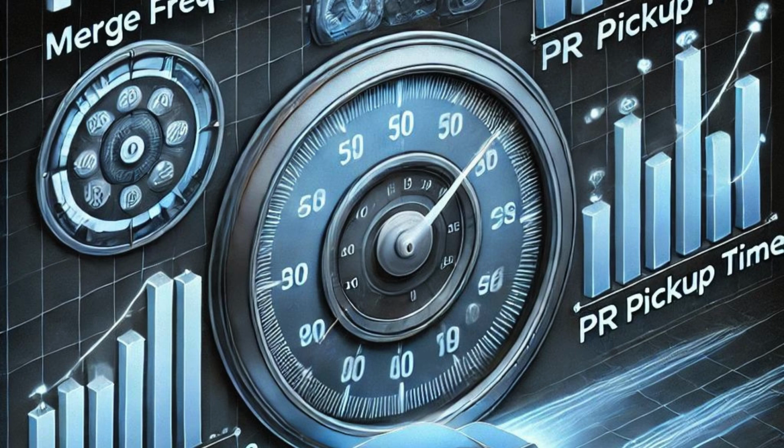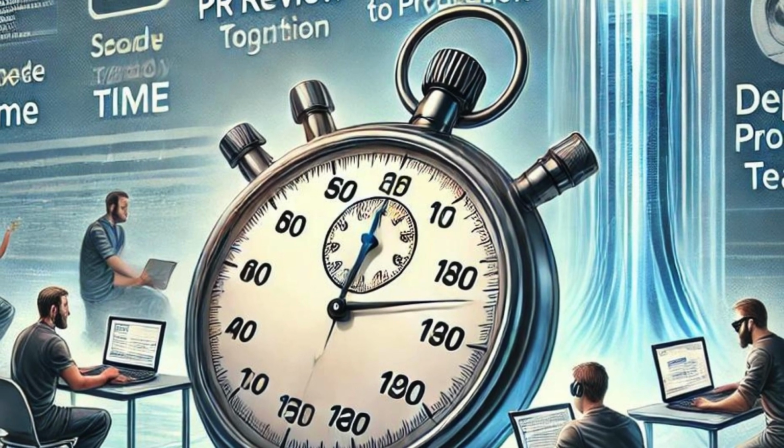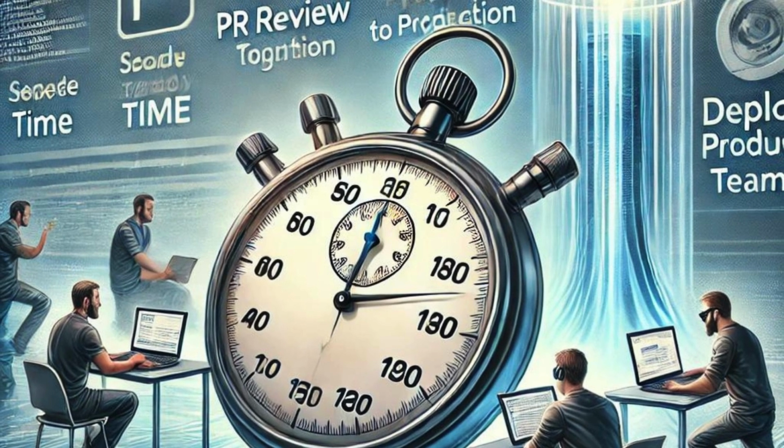Efficiency. This is all about how fast and smooth you are at writing and reviewing code. Merge frequency. This is how often you finish your work and combine it with everyone else's work. Elite engineers do this more than twice a week, like turning in your homework on time, every time. Coding time. This measures how long it takes to write your code before you ask someone to review it. Elite engineers do this in less than half an hour, quick and clean.